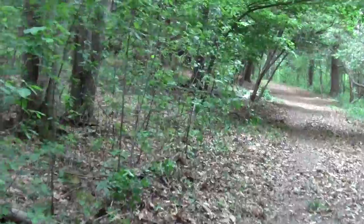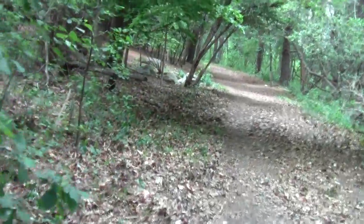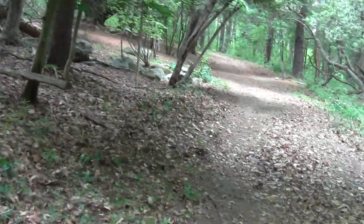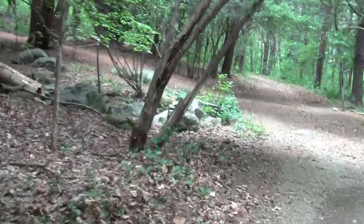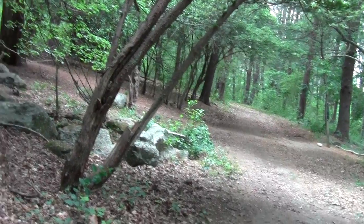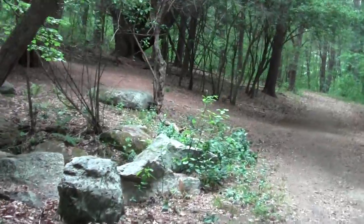Like one of the trails back to the parking lot. Maybe coming up ahead. Or I could be just imagining it. Oh yeah, there's a little trail thing here.